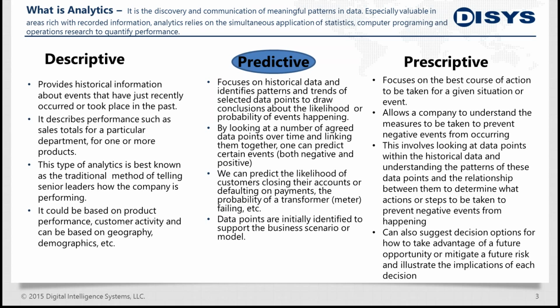And obviously in the utilities, it's a growing form of analytics in terms of helping utility organizations minimize their maintenance cost. It's a lot cheaper for a utility firm to send out a crew to conduct regular maintenance as against sending out a crew to flip or change an entire set of transformers that have crashed or failed.